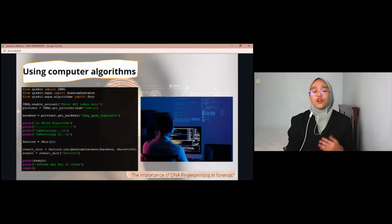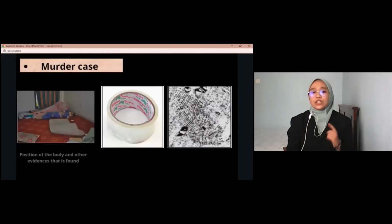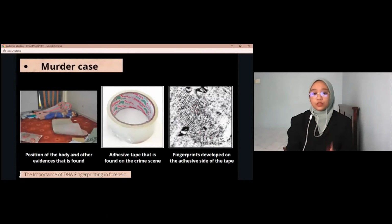Now, let us move on to the next point, which is to catch the real criminal. So, when the investigation of crimes can be solved quickly, the forensic expert can catch the real criminal in a short time to avoid the criminal disappearing because of the time that they waste. For instance, there is one case that happened in Dubai on 26th of April 2015, and this case was solved by using the aid of fingerprints.